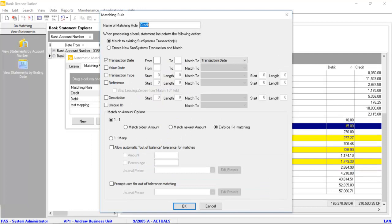One of the most important areas of bank reconciliation is automatic matching. We allow for picking of transactions from a statement using any of the fields in the statement and potentially applying things such as wildcards to find transactions where you can identify them based on all or part of, say, the reference or the transaction type, etc. We can then proceed to match these against SunSystems data in various ways and enforce rules around how that matching works. Automatic matching also allows for posting of transactions from the statement to the ledger, such as bank charges.